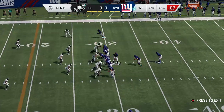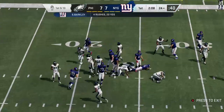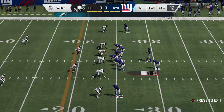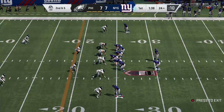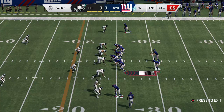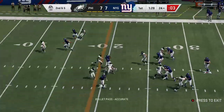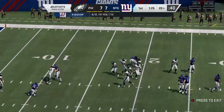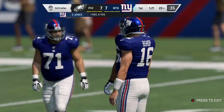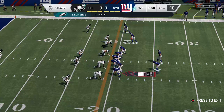It's 1st and 10. Barkley. Stopped at the 24-yard line after a gain of 5. The first down run got 5. Here's 2nd and 5. 2nd and 5 at the 24-yard line. This complete to Jones. Bishop's pass complete to Zay Jones. So 3rd and inches, and this will be the 9th play of the drive.